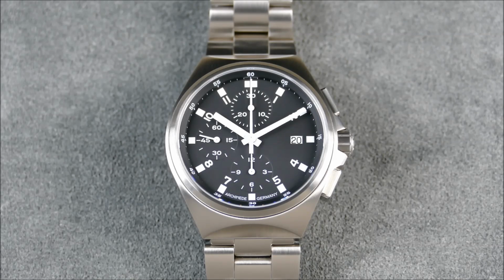So at the time of recording this, the price on these, excluding VAT, is 1,560 euros, excluding the VAT again, and then it's a €100 add-on for the hardened stainless steel bracelet. Or if you wanted to go for just the hardened stainless steel bracelet separately versus being an add-on, it goes for about €201 separately. So this thing is really nice.